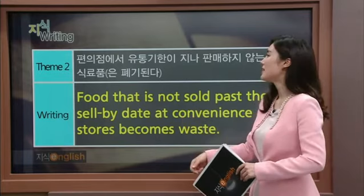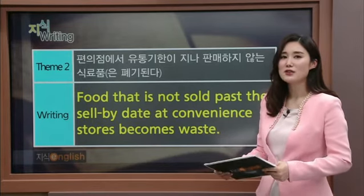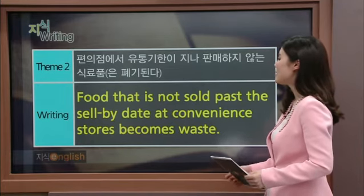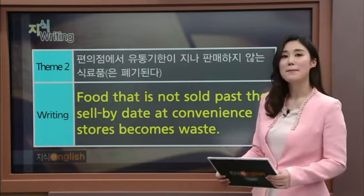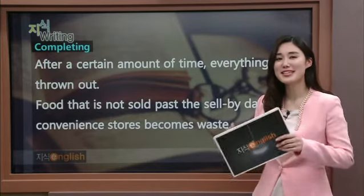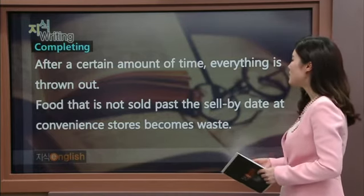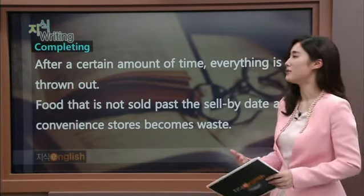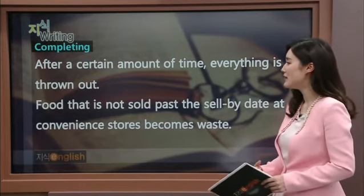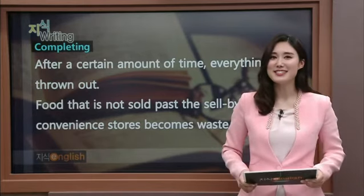Food becomes waste. 그래서 이렇게 that 절을 사용해서 어떤 단어나 표현을 이렇게 꾸며주는 거를 연습하시는 게 좋습니다. 자, 한 번 더 읽어볼게요. Food that is not sold past the sell-by date at convenience stores becomes waste. Very good. Now let's put theme 1 and theme 2 together, and this will basically summarize the video that we watched today. After a certain amount of time, everything is thrown out. Food that is not sold past the sell-by date at convenience stores becomes waste. 네, 정말 잘하셨습니다. Okay, let's move on to speaking.